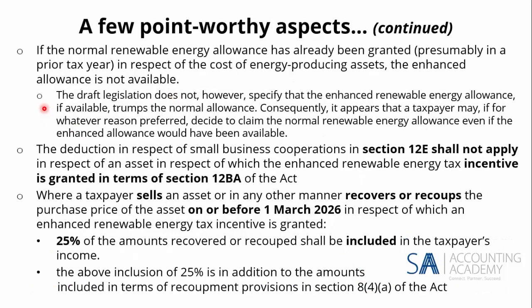I then went into the explanatory memorandum and what did I come up with? Well, like I said, if in the previous years the normal 12B has already been granted on those energy producing assets, then 12B8 is not available in this year. But once again, the draft legislation doesn't specify that 12B8 trumps the 12B. So it appears at this moment like the taxpayer can claim the normal 12B, the normal renewable energy allowance, even if the enhanced allowance would have been available. So the client or the taxpayer needs to be up to speed to see what they actually want to achieve and what they want to claim, 12B or 12BA, but then we know that they can't claim both.